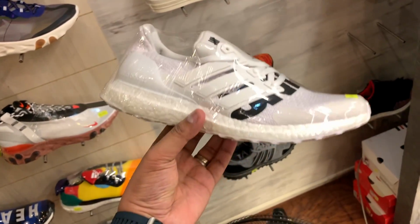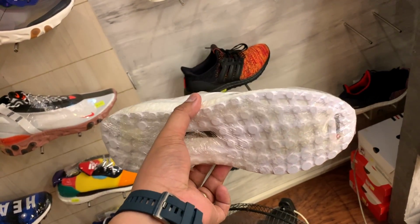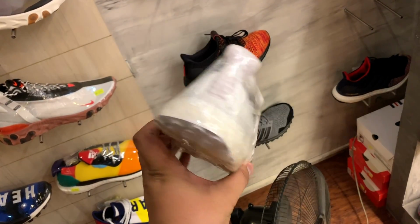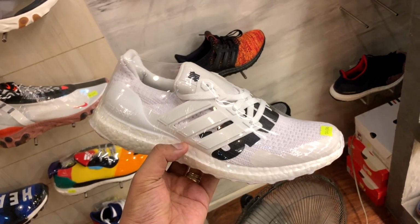This is the white one with Undefeated in black written at the top of the sneaker. It looks so clean, man. It looks really nice. And they were selling this one a bit pricey for 20,000 pesos, but at least you know that it's legit and it's real.